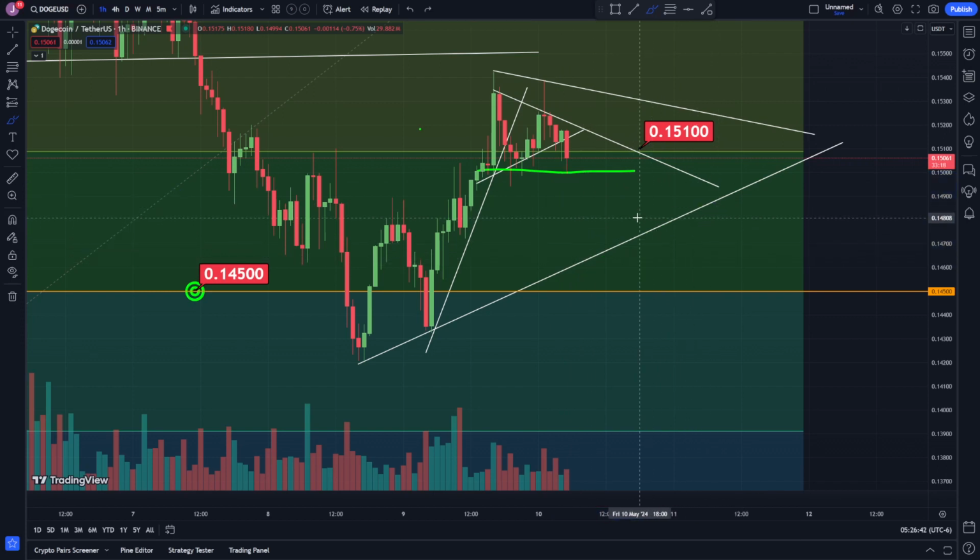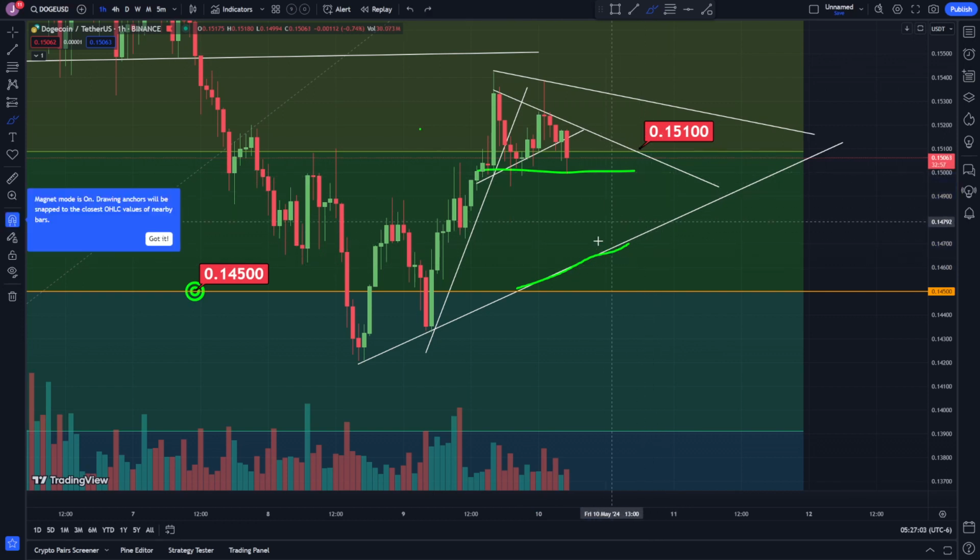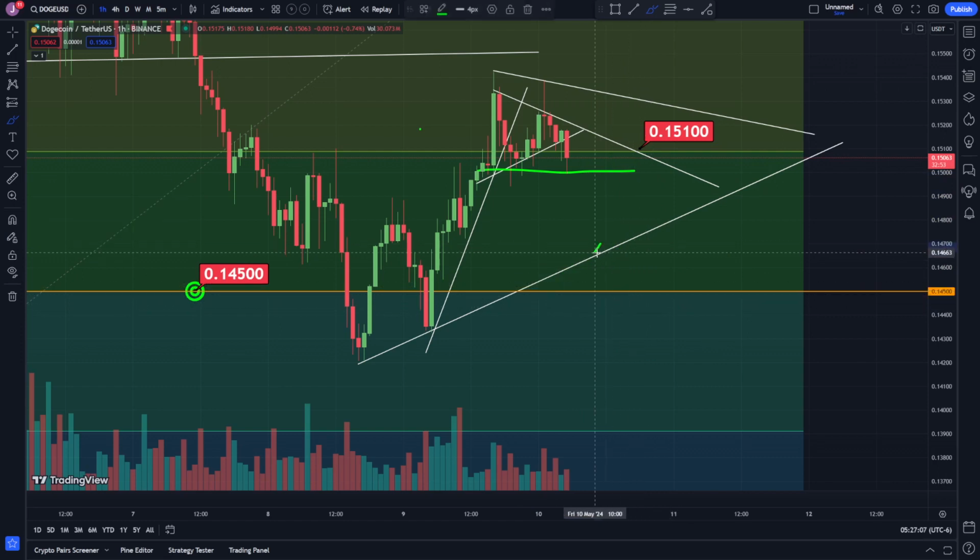So as far as time goes, I think first things first is let's see if it breaks 15 cents. If it does, then I'll be much more confident on .145. We'll see what happens at this trend line, though. That could give us problems. It could get a bounce, which would be good for Dogecoin. But as far as trying to fill that limit order, it might give me a problem. But we'll kind of see.